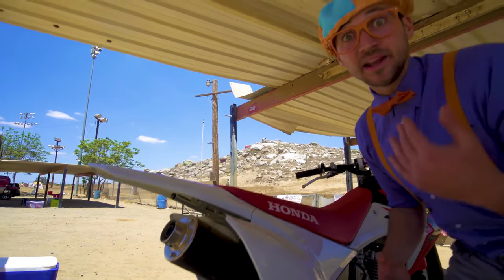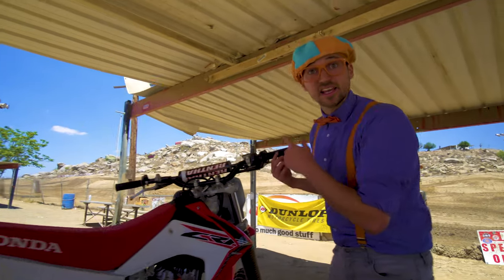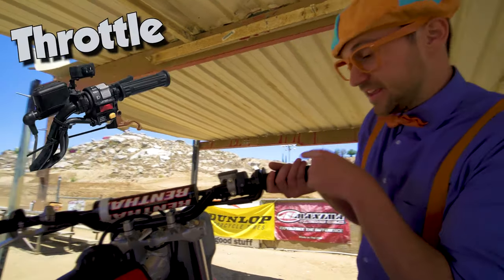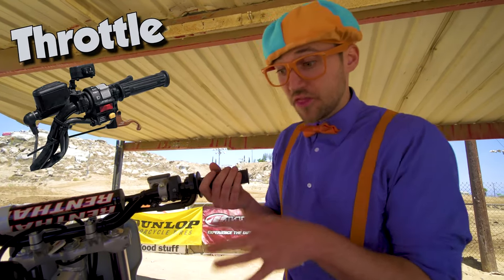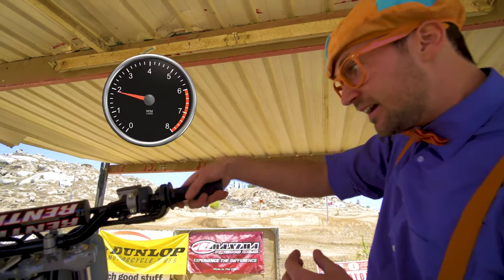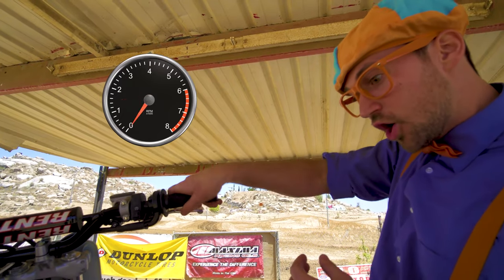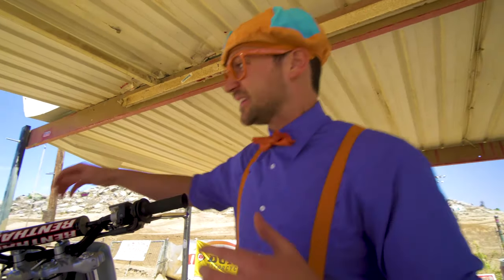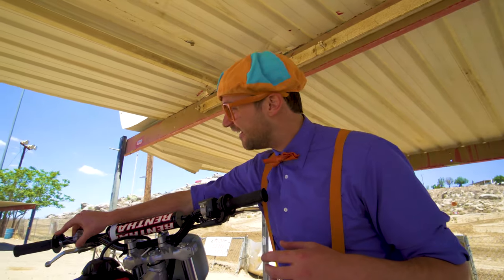All right, come here. This is the throttle. When you turn this, this is what provides all the power to the engine because fuel goes into the engine. Listen. Whoa! Turn it off for now.